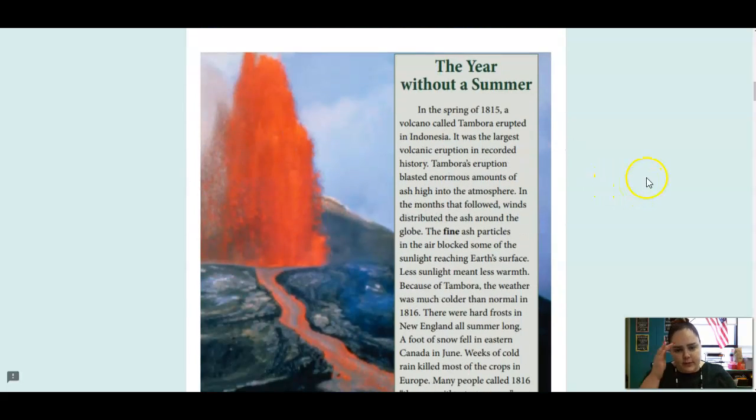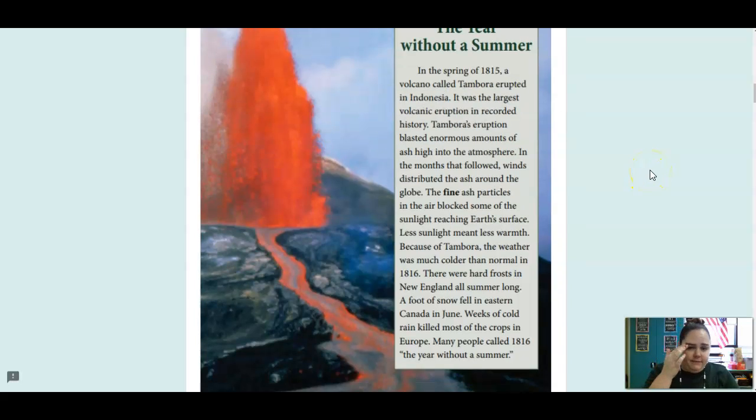The year without a summer. In the spring of 1815, a volcano called Tambora erupted in Indonesia. It was the largest volcanic eruption in recorded history. Tambora's eruption blasted enormous amounts of ash high into the atmosphere. In the months that followed, winds distributed the ash around the globe. The fine ash particles in the air blocked some of the sunlight reaching Earth's surface. Less sunlight means less warmth.